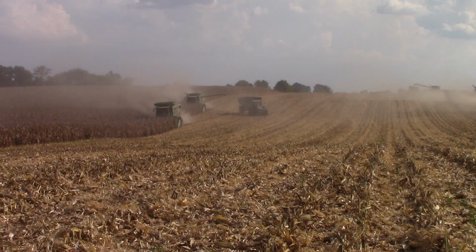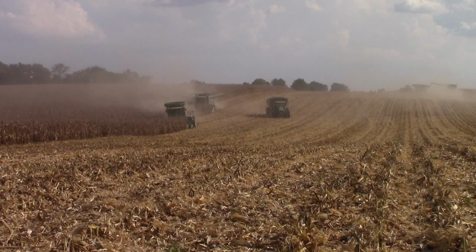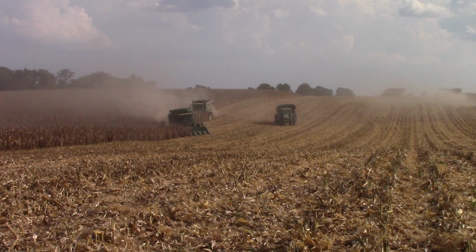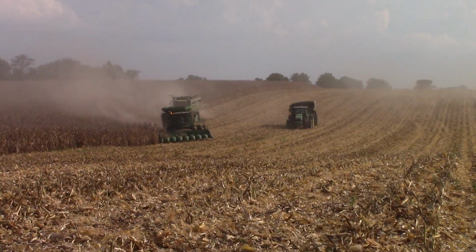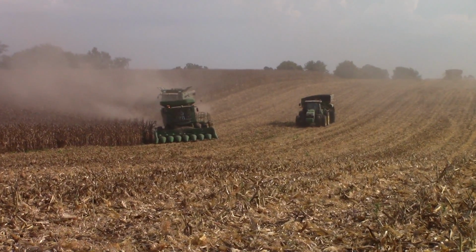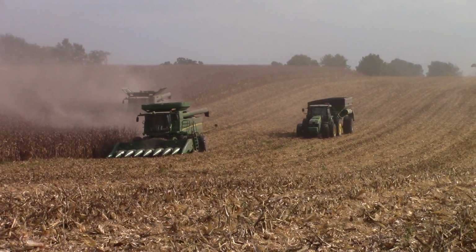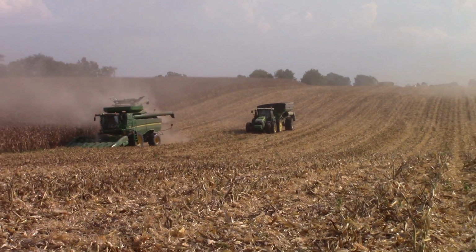2 are pulled by John Deere 8285R tractors, and a third one pulled by an 8295R. We'll be bringing you footage of these combines in action out here in the field, as well as up in the cab. So we hope that you'll enjoy this video of the John Deere S670 Class 7 combines at work.